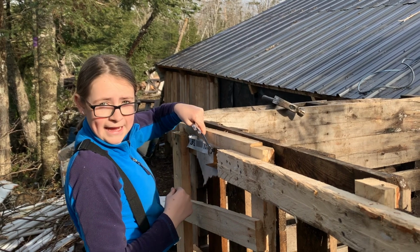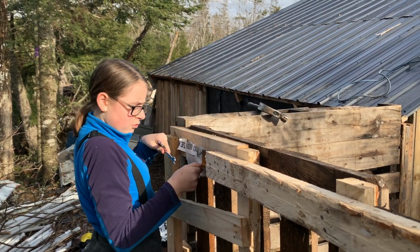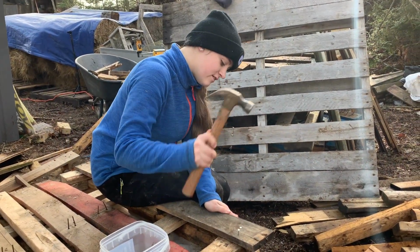So I'm having to do this by hand slowly. What are you doing? Trying to take this metal thing off. Just where it was needed.